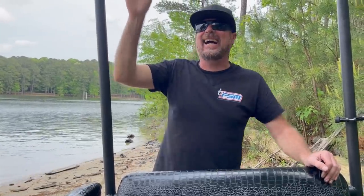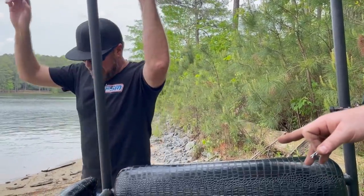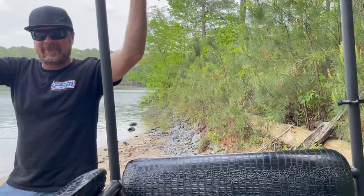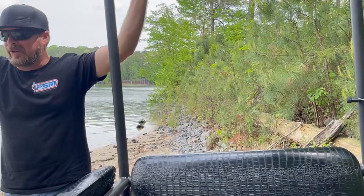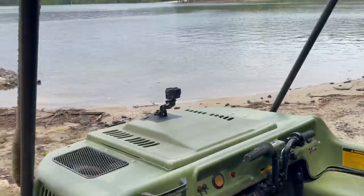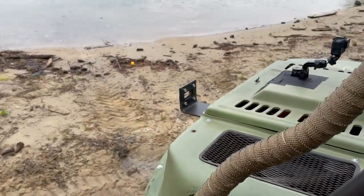That's why I think it'd be sweet to put a trolling motor on the side over there. That's not a bad idea. So you don't have to move to control. Yeah, a little electric one? Yeah. Dude, that's not a bad idea. A secondary battery right under this fuel tank. Yeah. Sweet.